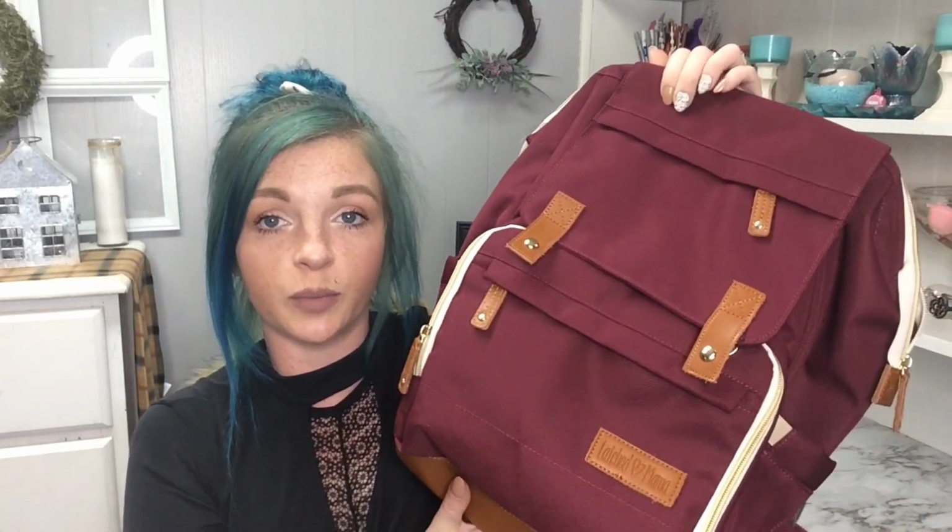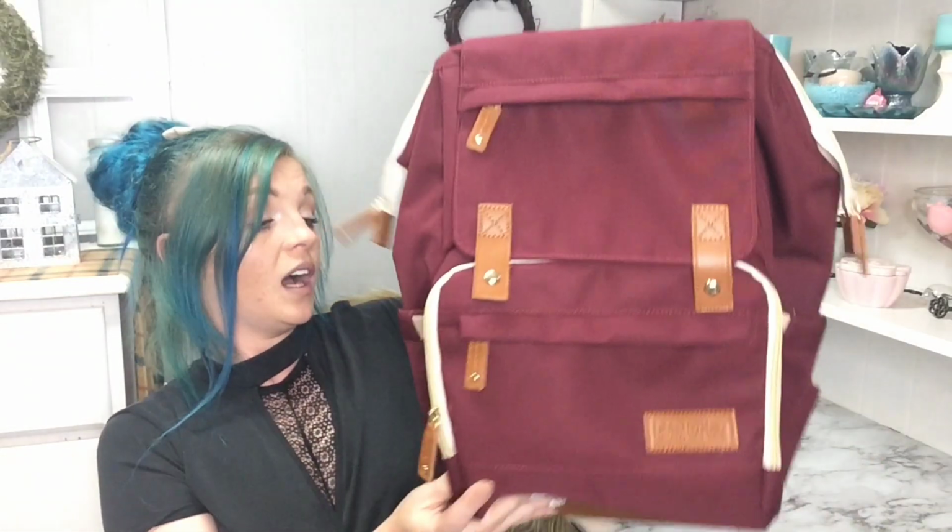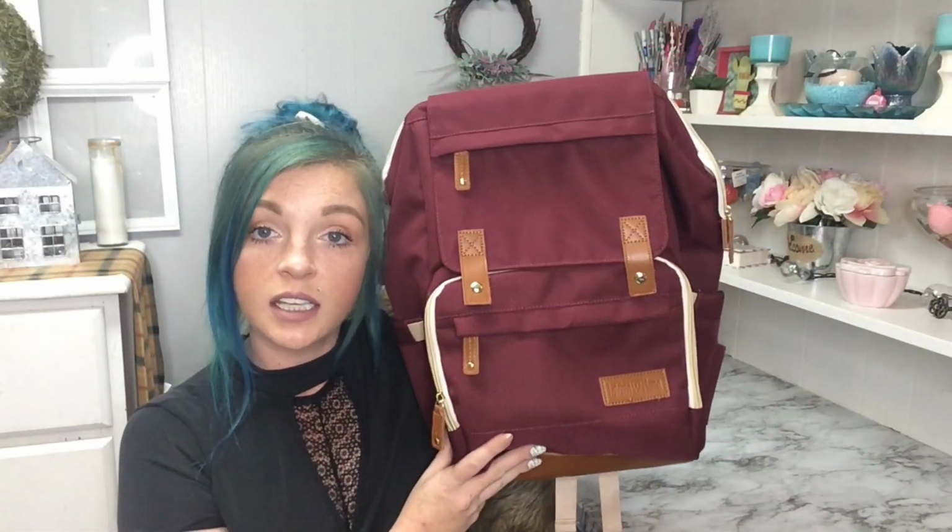Let me know if you guys have ever heard of it, Latch Mama. When I saw this, I was like, oh, I gotta have that. I love this. It's got like another little zipper right here. But legit, guys, this looks brand new. Like, this has not been used. I love this. It's amazing. It's going to be my new diaper bag, even though I almost don't need one anymore, but it will be my carry-on or carry-around bag other than my purse.